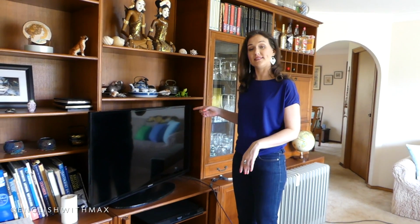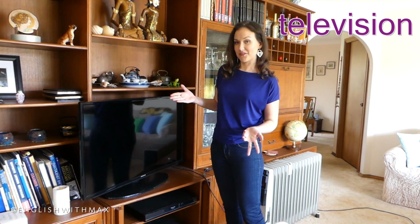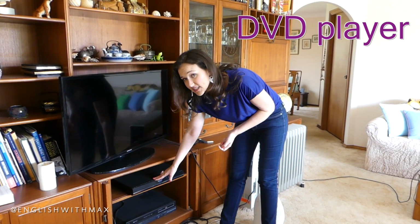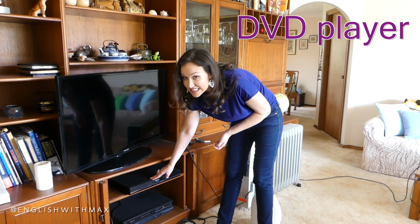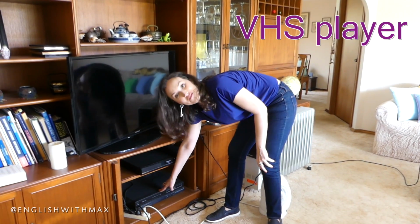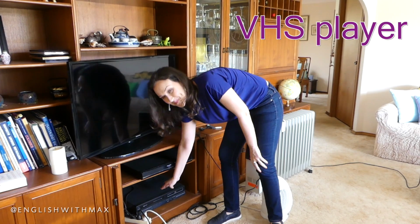That there is obviously the television. Normally we don't say television though, usually we just say TV. This here is a DVD player, and that is a VHS player. Yes, we still have one of those.